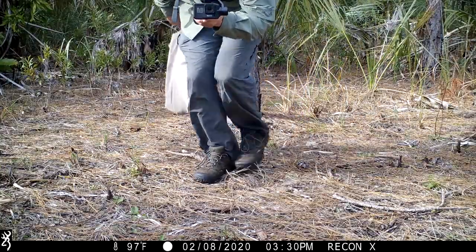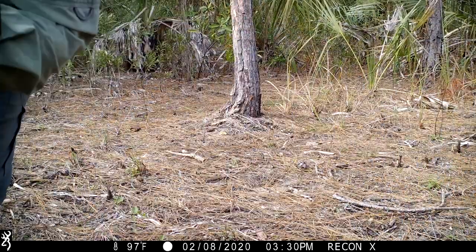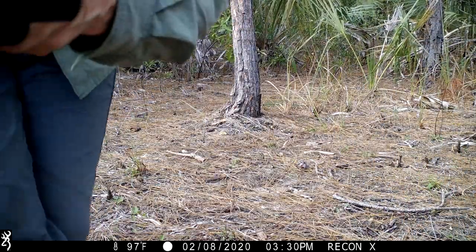It is right there. Looks good. All right, well, let's get that thing off the tree.